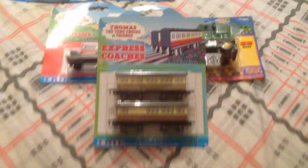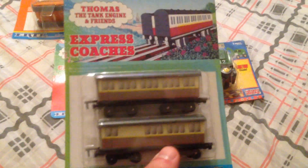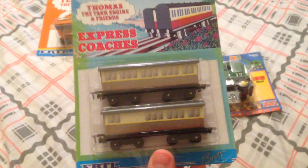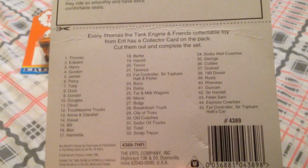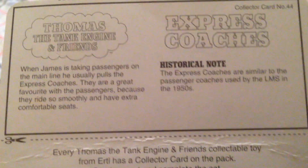And next, although this is not what you would probably consider a rare one, this is actually pretty rare in a way, because I haven't actually seen the express coaches being sold in their original packaging at all. I've seen a couple with the express coach and the special coach, but I haven't seen the actual express coaches in the packaging, especially not in this packaging. So a tiny bit of fading gone there, but it's worth having it boxed and in this sort of condition. So there we go, and we can read the little notes at the back there, card number 44. So yeah, not a lot to say really.